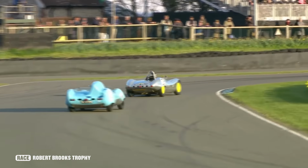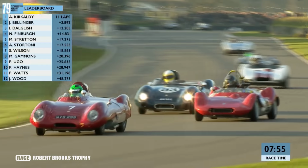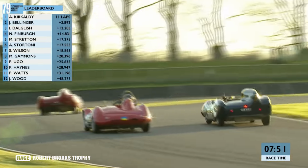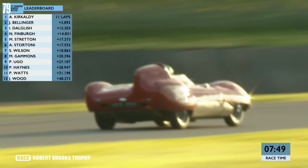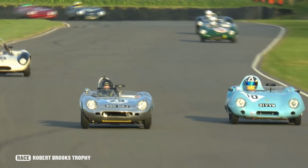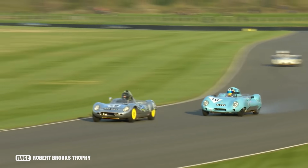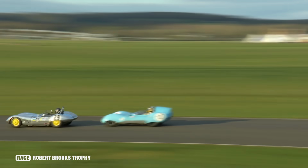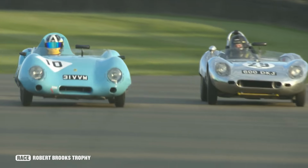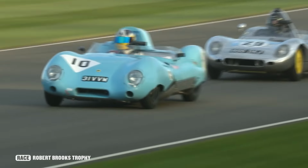The gap has come right down. Here's Stretton on the 7 car. Yeah, under pressure from Kokotti. Little finger waving. And he's right with him now. It's going to be a pass. He's going to make the pass for sure around the outside. Oh, it's a brave place to try and pass. That's where we're seeing a little bit of smoke from the exhaust. Ooh, here we go. He's got to the inside. That's a better chance, surely now. Yeah, he's done it. He's got it.